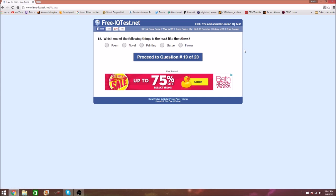Screw it. Which one of the following things is the least like the others? Flower, statue, painting, novel, poem. Well, you can paint a flower. Flower is like nature, and statue and painting are types of art, so it's like a novel, I guess. Some people say poems are also some kind of art, so I'll just say flower.